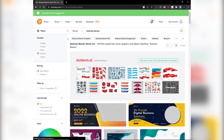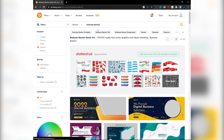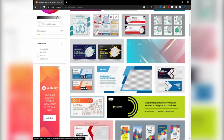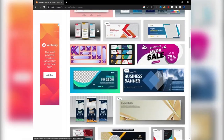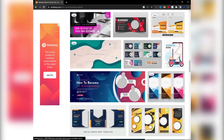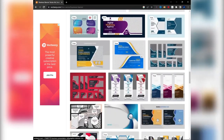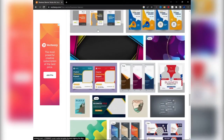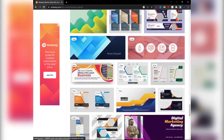Next, we have VecTZ. VecTZ is a website that offers a vast collection of high-quality, copyright-free images, videos, templates, and vector files that you can use for personal or commercial purposes. Whether you're a blogger, content creator, or business owner, VecTZ has something for everyone. From stunning photos to engaging videos and professional templates to editable vector files, VecTZ has it all.